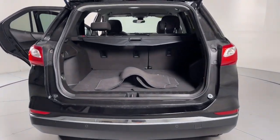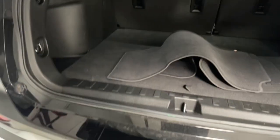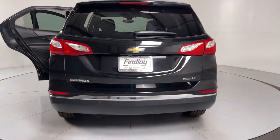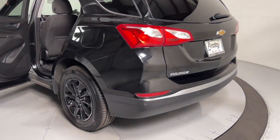These are just some of the great options this vehicle comes with: keyless entry, satellite radio, aluminum wheels, power driver seat, Bluetooth connection, electronic stability control, traction control, intermittent wipers, tire pressure monitoring system, auxiliary audio input.